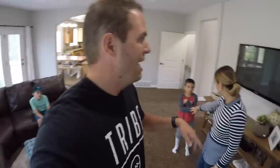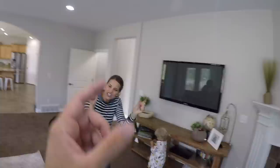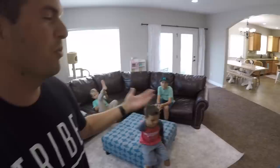Oh my gosh, we could not believe how big our TV was. It took up the entire wall. Unfortunately, we moved in here and it looks like a teeny tiny TV. We may be upgrading that soon. Stand by for that. So this room is really where we hang out most of the time.